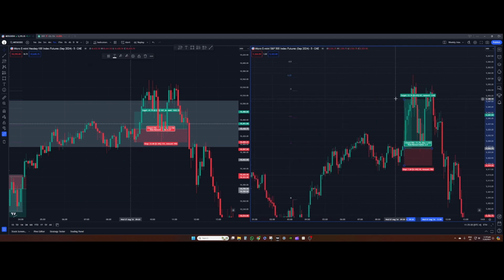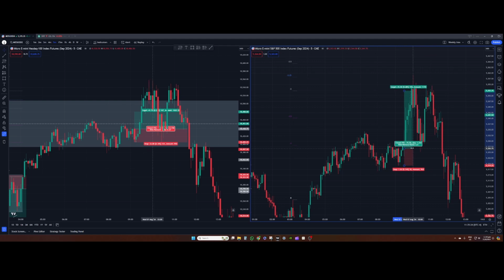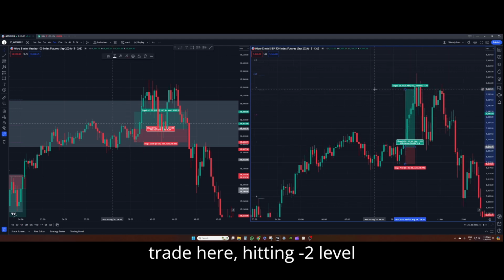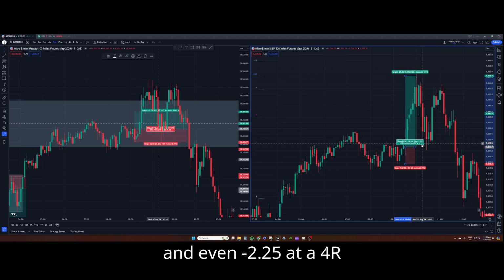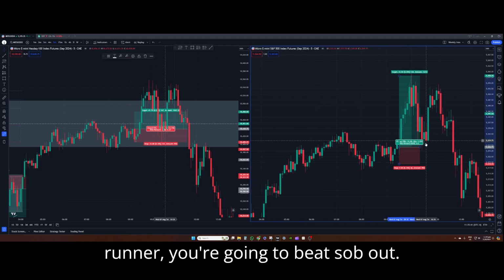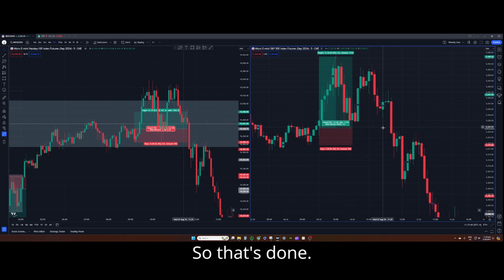But anyway, if it was a quick-fire trade, and I don't know who has the guts to take this one, definitely not me. It's a 3.4 trade here, hitting -2 level, and even -2.25 at a 4 trade. Before getting through, if you had a runner, you would have been stopped out. Yeah. So that's done.